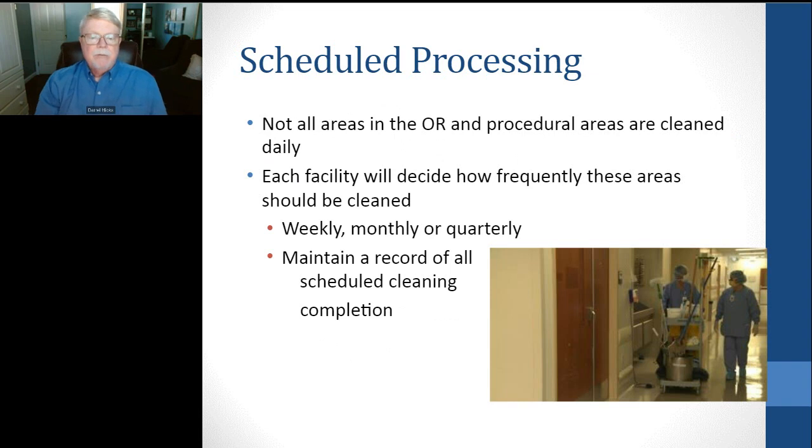And then there's scheduled processing. Not all areas in the OR and procedural areas are cleaned daily. Each facility will decide how frequently these areas should be cleaned, whether it's weekly, monthly, or quarterly. And then you need to maintain a record of all scheduled cleaning. Like machine scrubbing the operating rooms, whether you want that done nightly.